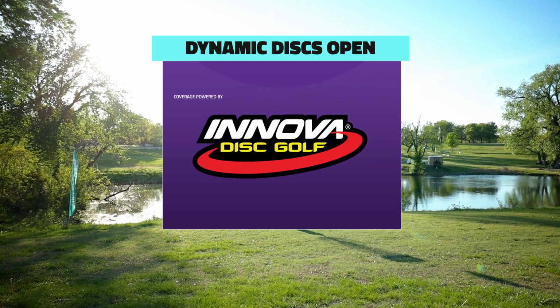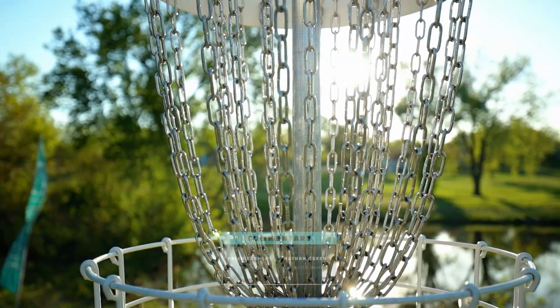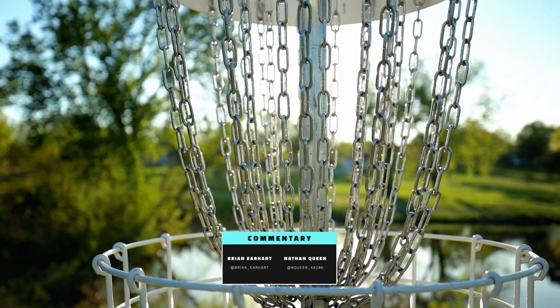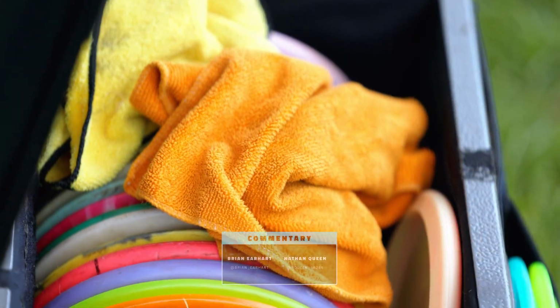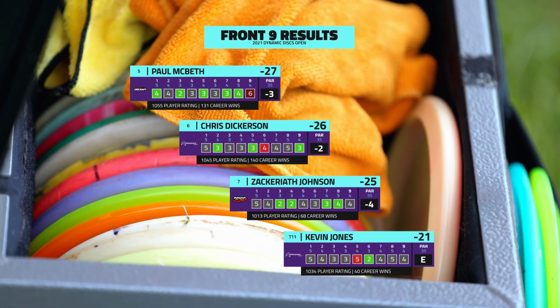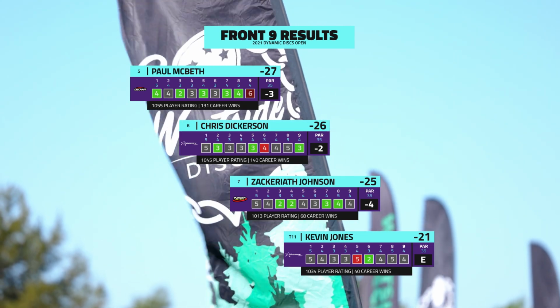We are seeing some fantastic disc golf. Yeah, guys out here getting lots of birdies, but still showing the teeth that the Emporia Country Club has, with some bogeys and double bogeys on the card. And a lot of subtle wind. The winds were definitely down, but just blowing enough to be affecting some of the decisions that these players make.